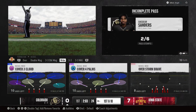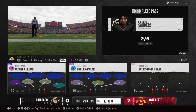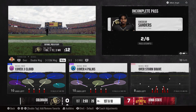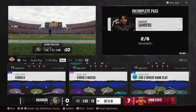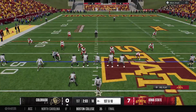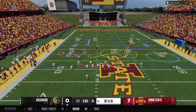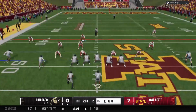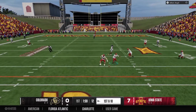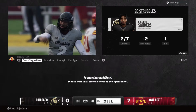So the decision has been made, and the coach will take the penalty. So the offense keeps this drive alive thanks to the roughing the punter penalty. He's going to pass. Throws to the wideout. How about that play to get a hand in there and force the incompletion?